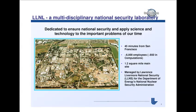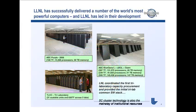So Livermore, we have a long history of deploying very large systems. Over the last 5 years, we deployed ASCI Purple, which was the first 100 teraflop machine. We recently decommissioned that. We've been involved in the development of the Blue Gene architecture over multiple generations, and we've also been involved in scaling up Linux clusters and deploying them as production resources within our environments. So today I'll focus, of course, on the Linux cluster side of the house.